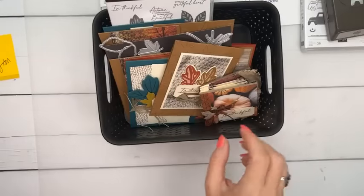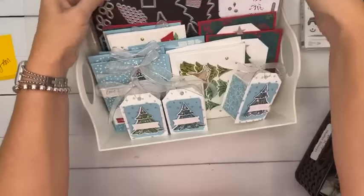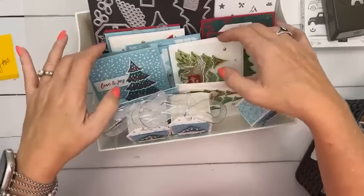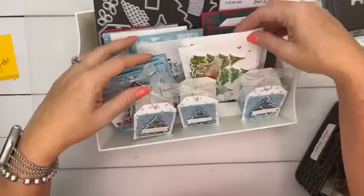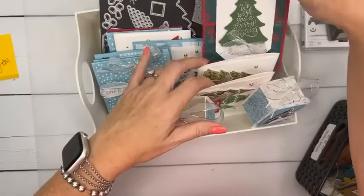And then next month, if you would like a little sneak peek of November's Club Create projects, they feature the Merriest Trees bundle and the Walk in the Woods. What is this paper called with a little bear? Not the actual bear paper, but the other paper.